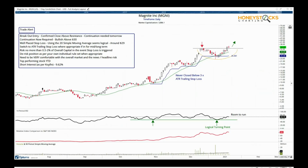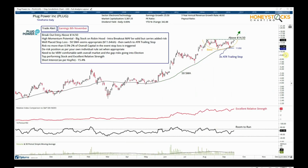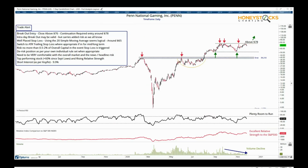But this is what our alerts look like. This is our recent alert that we sent out for MGNI. As you can see, it's all very clear. The analysis makes sense. I don't like to overcomplicate things. This is the original alert that went out for Plug Power, which has done ridiculous things. It hit 70 bucks, it's down in the low 60s at the moment, but it's been a massive winner and it's still going.